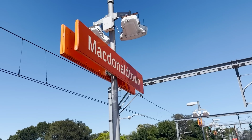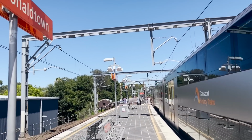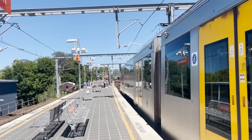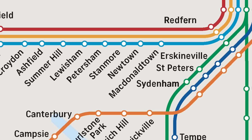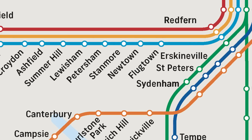To me, Macdonaldtown is just simply the bane of my existence, because it's always next to impossible to fit in on my fantasy train maps. Seriously, why did that woman's name have to be Mrs. McDonald? Couldn't have been, I don't know, Mrs. Flug? Flugtown would fit so much nicer.